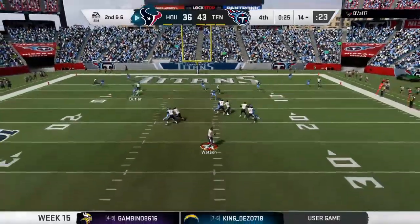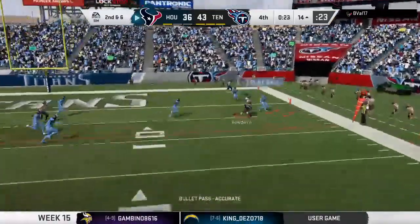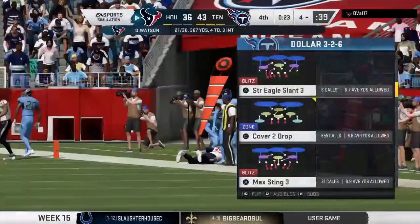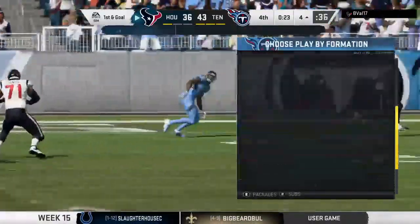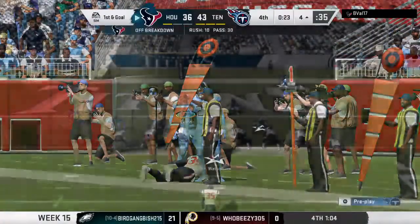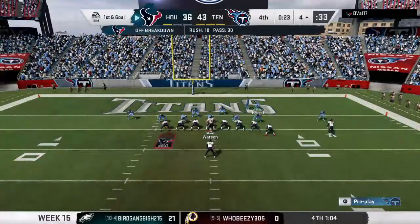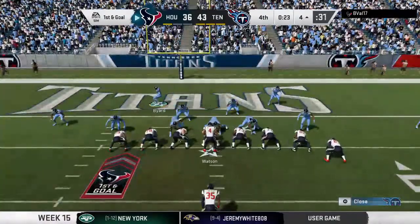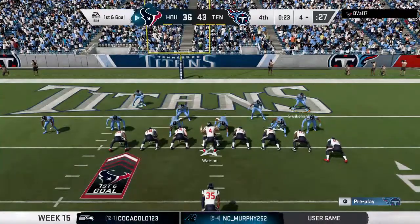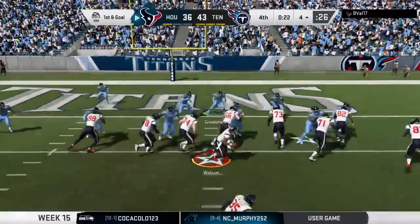Now it's Watson. Looking for his running back, and he's got it. Texans passing game in rhythm right now, picking up another first. That's what they need right now. Get the first down, get out of bounds, stop the clock. Just playing smart football, understanding the situation, making the plays necessary, and making sure that clock stops at every opportunity.